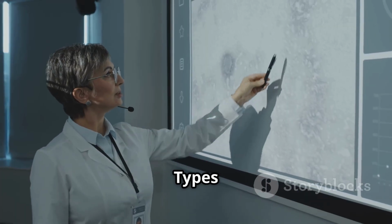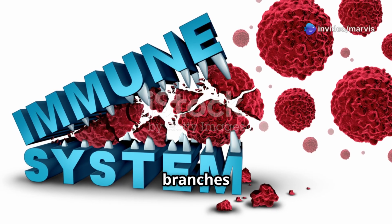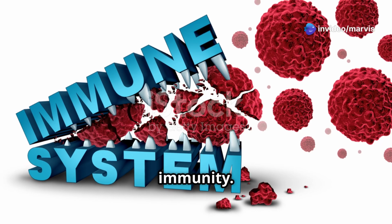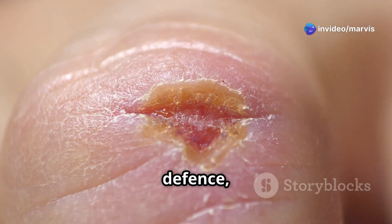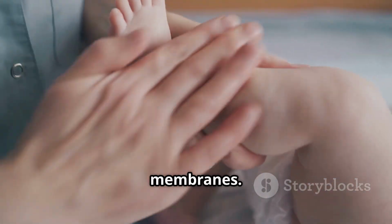Section 8. Types of immunity, innate and adaptive. The immune system has two branches, innate and adaptive immunity. Innate immunity is the body's first line of defense, present from birth. It includes physical barriers like skin and mucous membranes.